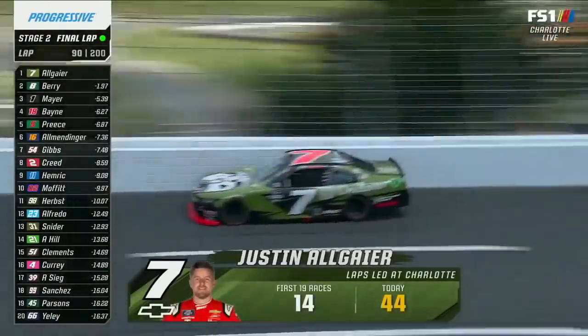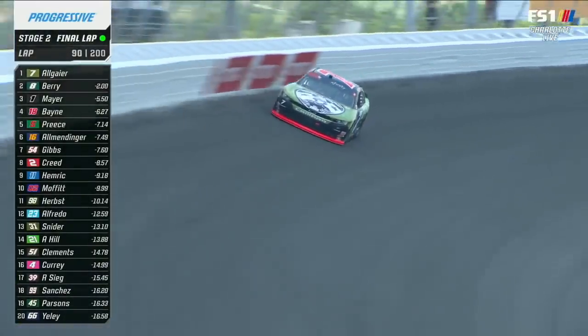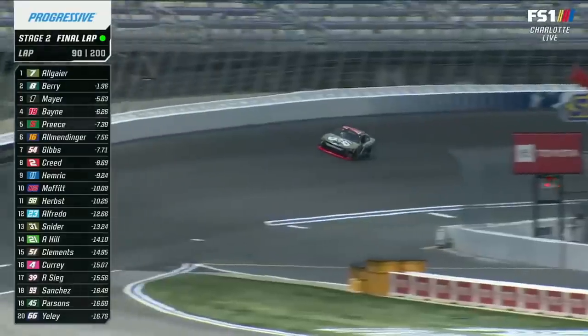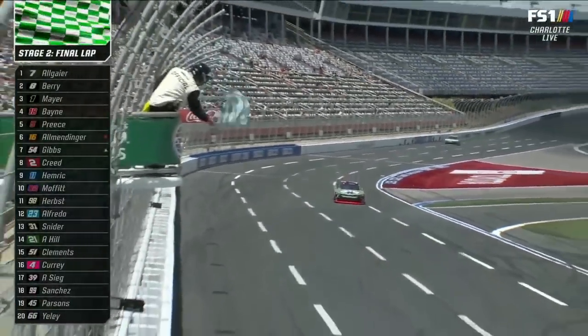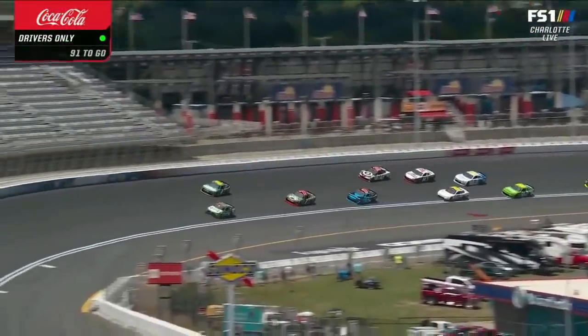Cruising here. After that wild restart, though, it wasn't easy for him. And these guys are just going to continue their streak at JRM. Allgaier is going to come back around to win their 10th straight stage. That's pretty unbelievable. That's bonkers. Yeah. 1, 2, 3. I think he's going to clear him. It's going to be tight.